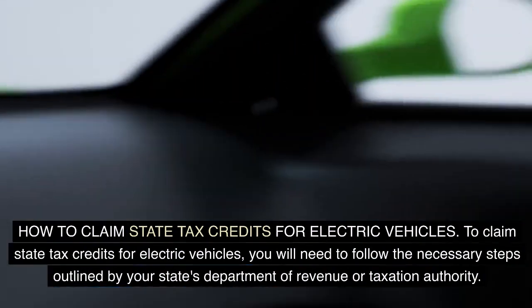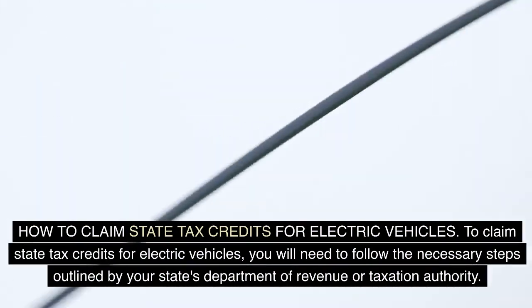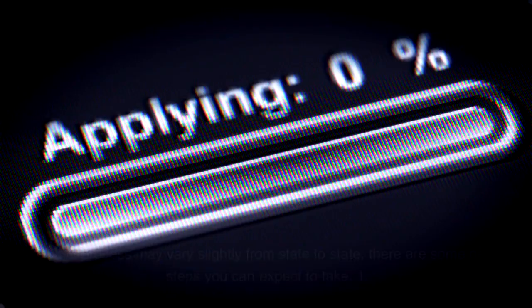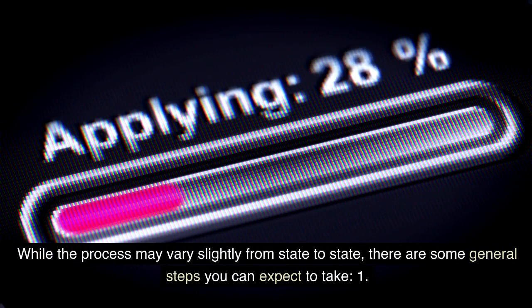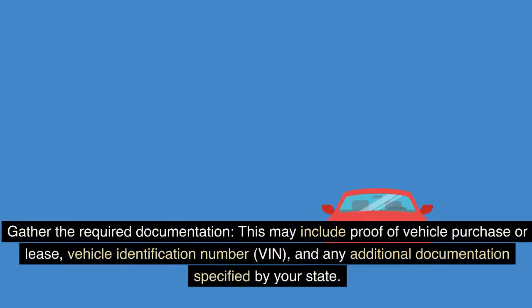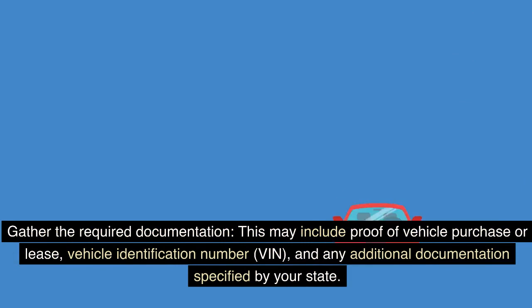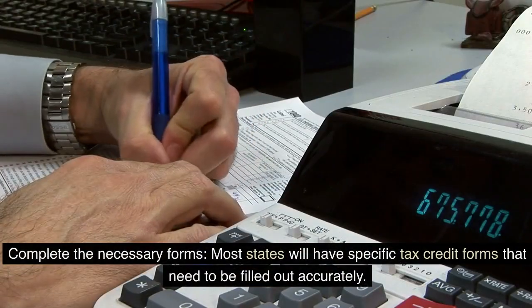To claim state tax credits for electric vehicles, you will need to follow the necessary steps outlined by your state's Department of Revenue or Taxation Authority. While the process may vary slightly from state to state, there are some general steps you can expect to take. 1. Gather the required documentation. This may include proof of vehicle purchase or lease, vehicle identification number, VIN, and any additional documentation specified by your state.